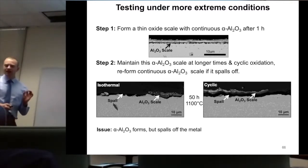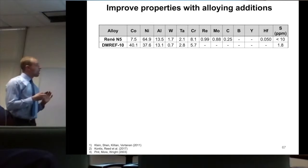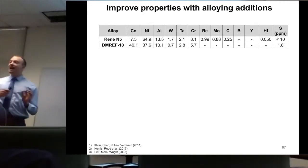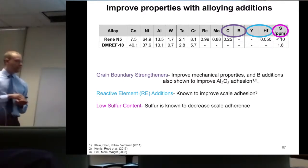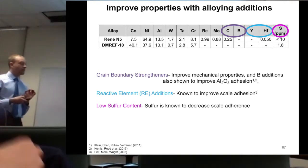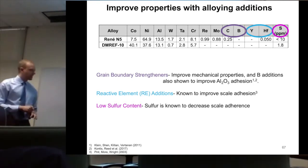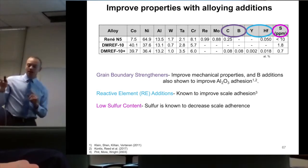So this is obviously an issue, but I will say that it's a little bit unfair to compare our DEMREF10 alloy to nickel-based superalloys under these more extreme conditions, because an actual commercial nickel-based superalloy will have many more alloying additions in it than our initial DEMREF10 composition. So we can consider adding some of these alloying additions that are fairly standard for industry alloys, such as grain boundary strengtheners like carbon and boron, and it's been shown that boron additions will promote alumina adhesion. Reactive element additions, which are also known to promote alumina adhesion, and we'll cast a new alloy from a commercial supplier, which will have low sulfur content because sulfur has been shown to decrease your adhesion of your oxide scale. And by tweaking these different parameters in a more realistic fashion, we arrive at this alloy DEMREF10+.